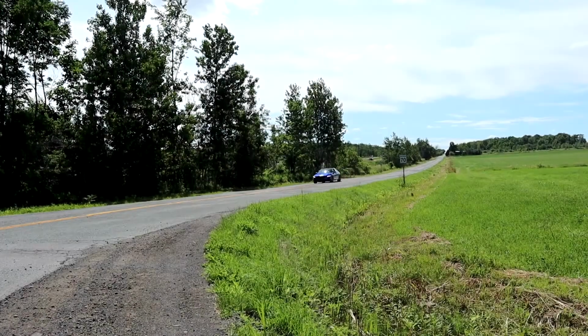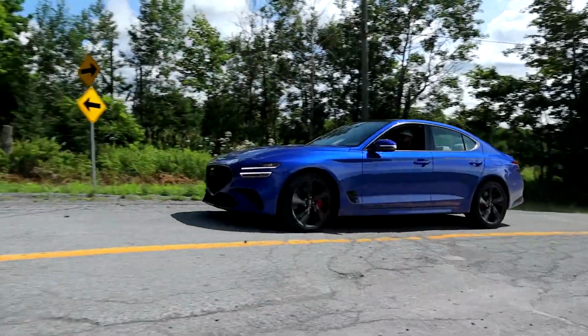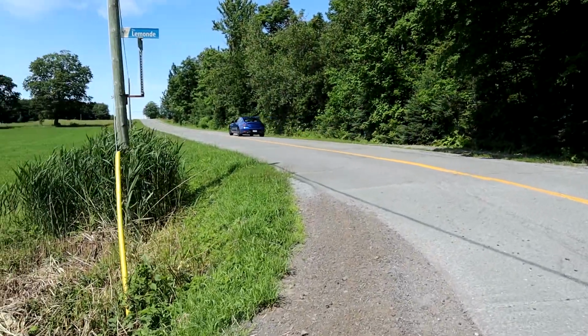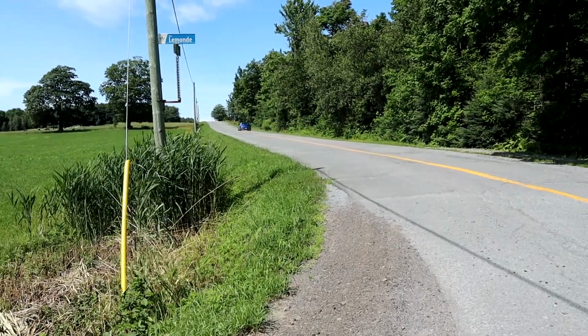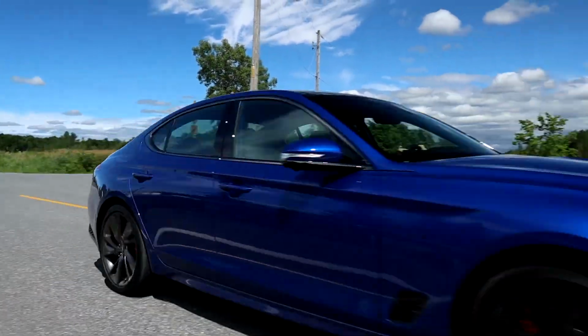Handling wise, you can feel this all-wheel drive system can let you have some fun. You can feel it's gonna put some power in the back. It's not the typical, boring all-wheel drive. You feel it's a sporty all-wheel drive, I could say. I never drove a Genesis during winter time. I would like to see how this thing reacts, if this thing is more tail happy.